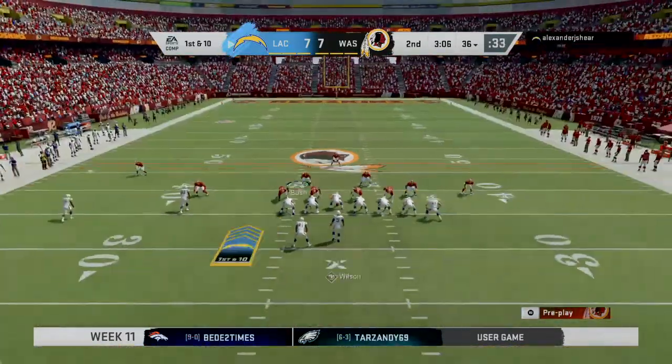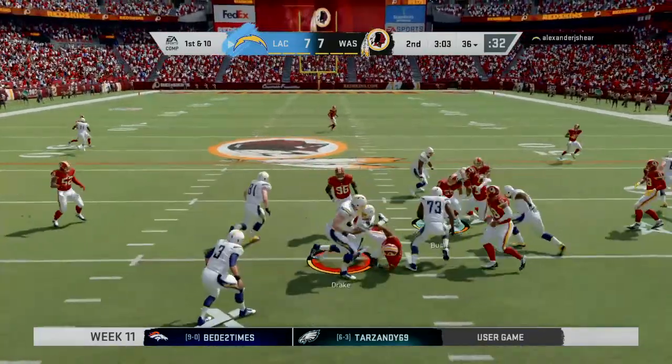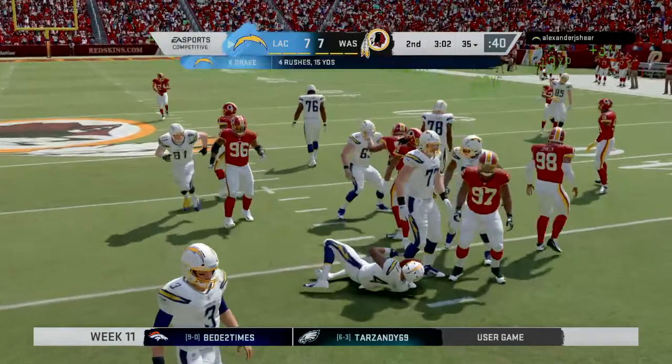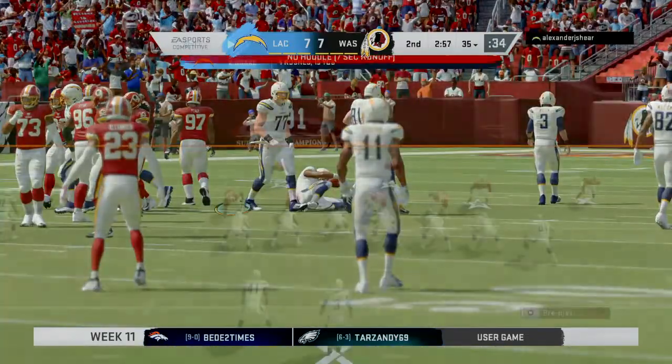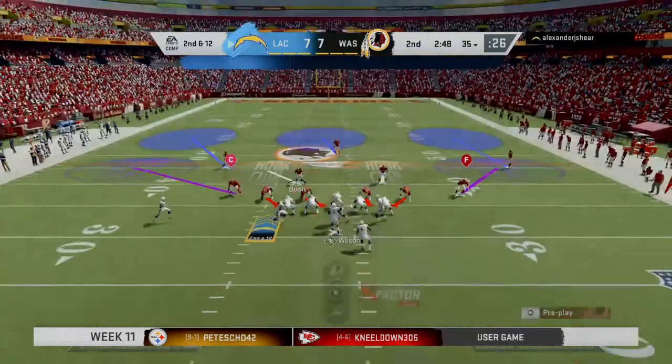So from the 36 now, first and 10. They'll start the drive with Gray. And that play is blown up, losing yardage back at the 35. That's going to go as a loss of 2, and it'll be second down.